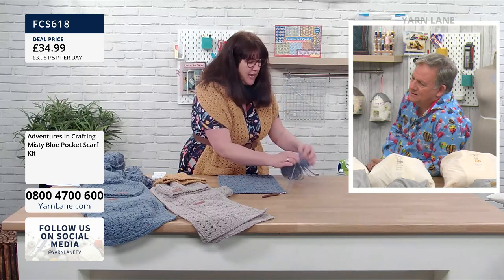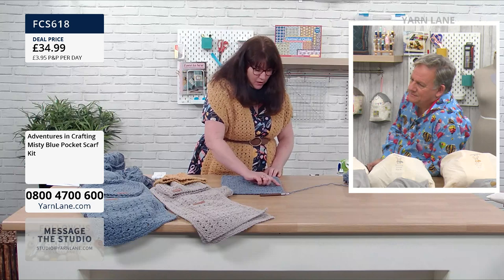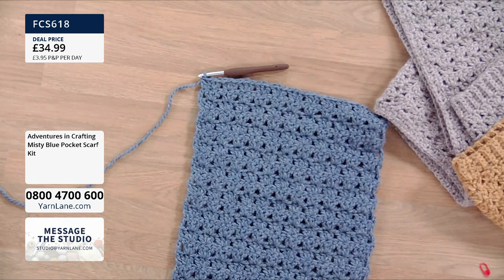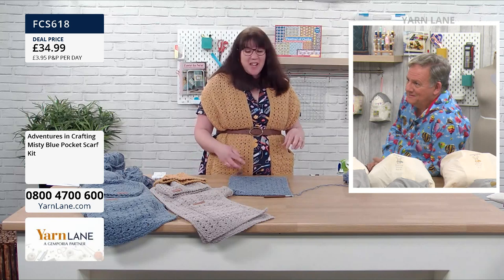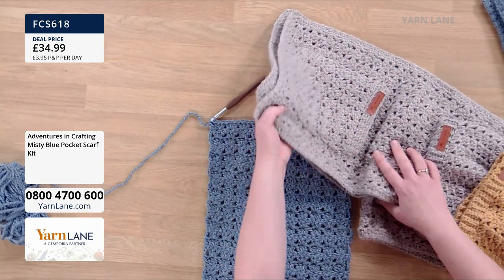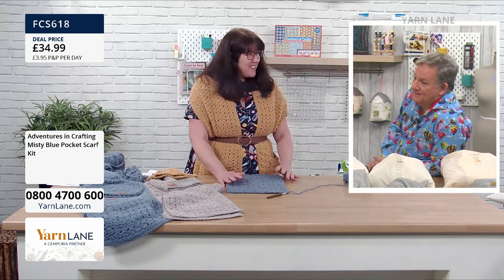So to make the edge, what you're going to do is turn around and work down the long side of the scarf first. You're going to do one long side, then the other long side, and then one short side, and then the other short side in the same way. I wanted to have the length across here identical each time rather than working around and around. I just wondered if there was a reason why you did the sides that way. Yeah, there was a bit of logic to it.